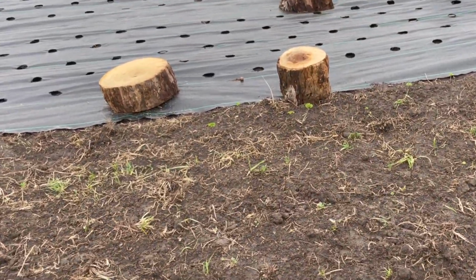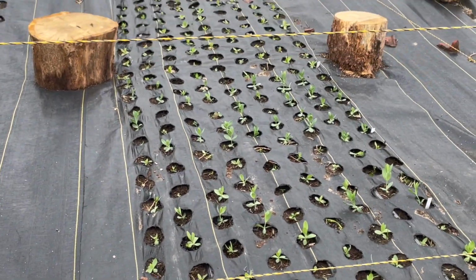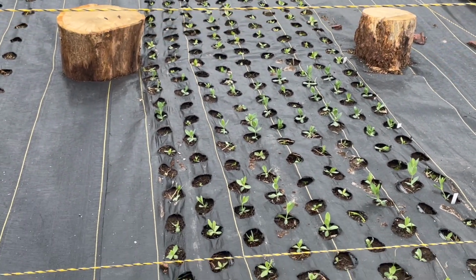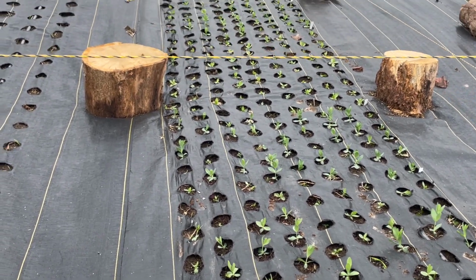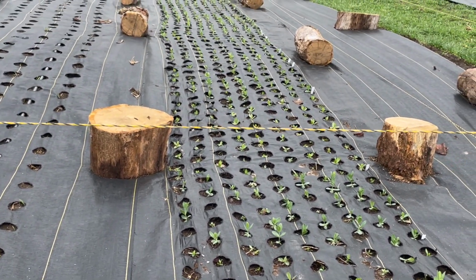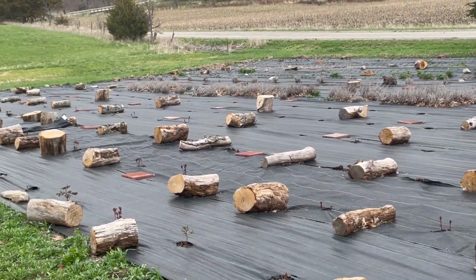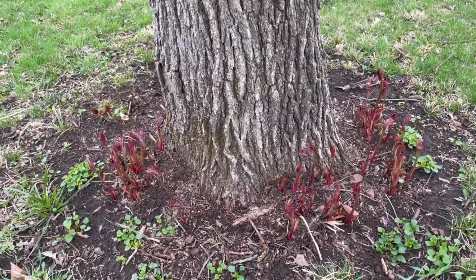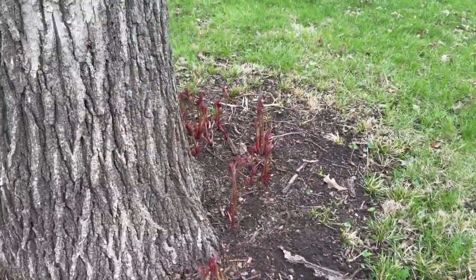I spy some anemones popping up. Lisianthus are still holding strong. Peonies are really starting to pop out of those holes too. These look a lot better this year since I cleaned all that out. Maybe they'll do really well.